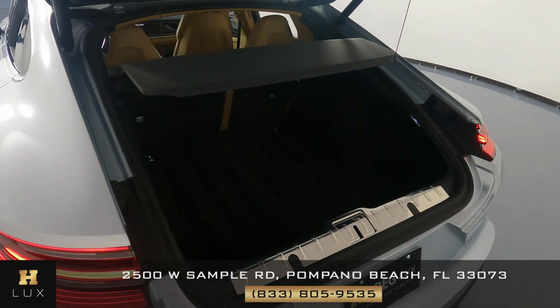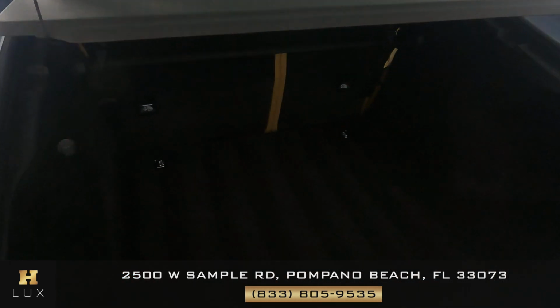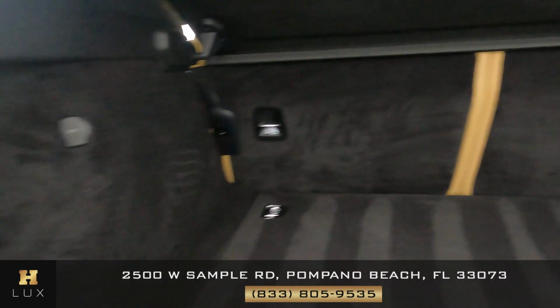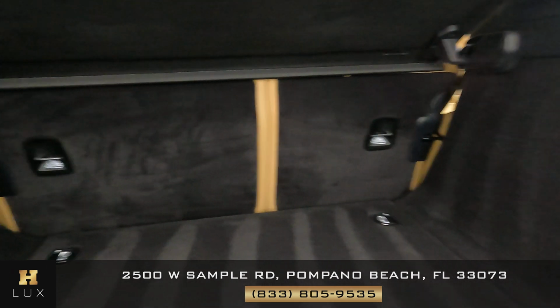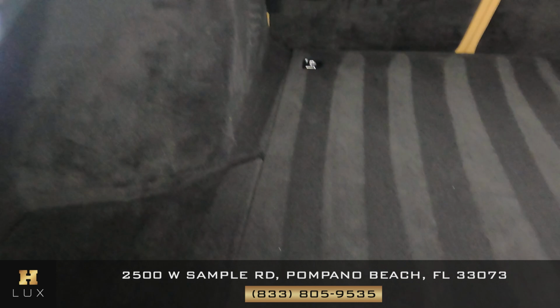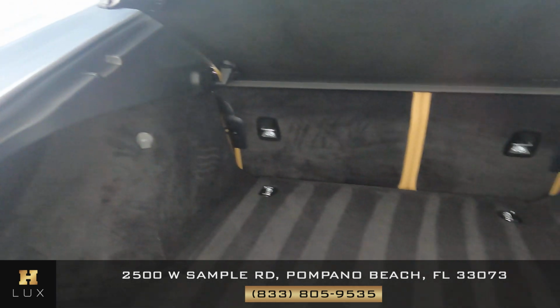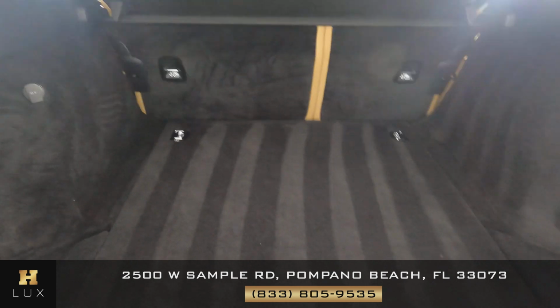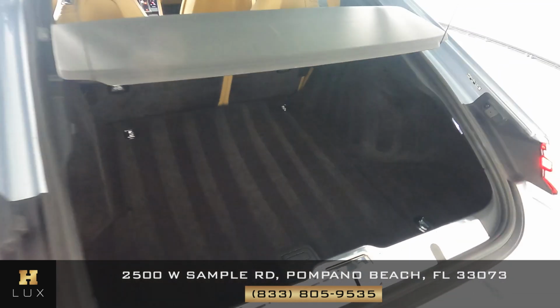Let's now take a look at the trunk of the car. And once again, we just want to know if there's any type of wear and tear along the sides, along the back of the seats, or in the floor of the trunk. And as you can see, there's no kind of wear and tear. There's also no kind of damage. The trunk is in excellent condition and very well kept.